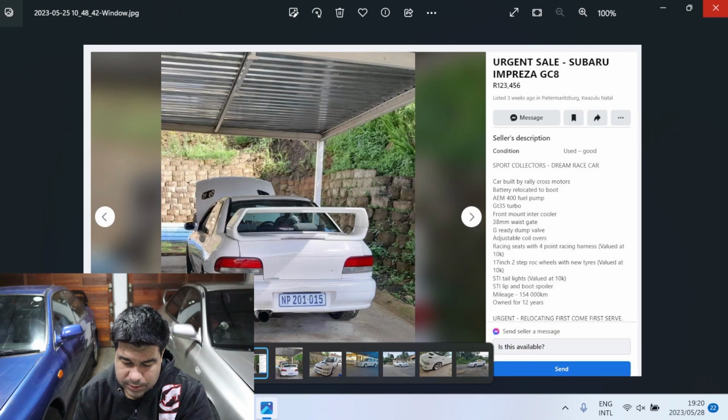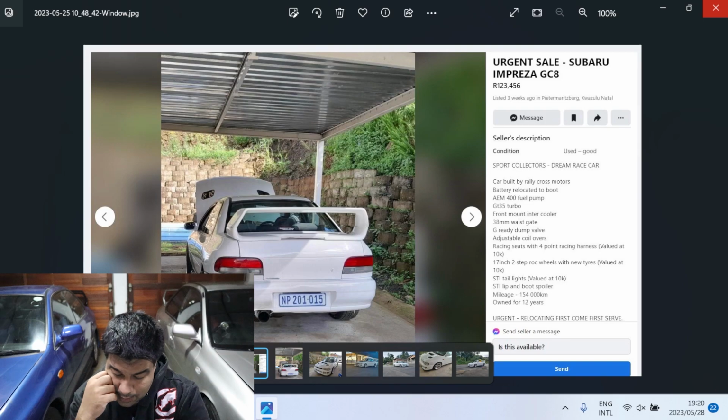I'm not sure what the story is now, but he wanted originally 100k for the car. He's got some very tasteful stuff on there. There's no engine bay picture at all. He's got a GT35 turbo, so I can only assume it's been rotated. It's a rotated mount kit with a front mount intercooler. There's a wastegate on it. There's a Greddy dump valve. There's coilovers on the car. There's racing seats with 4-point harness. STI taillights, so the taillights on both these cars. Flip, boot spoiler, and then decent mileage.